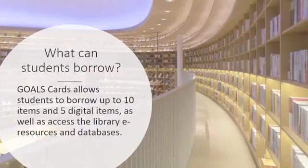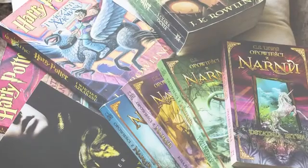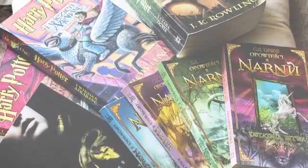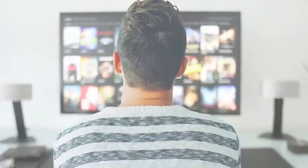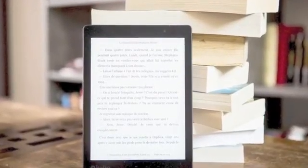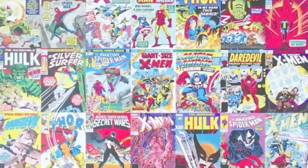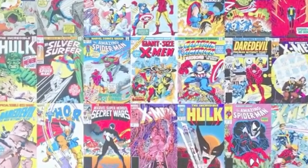The GOALS card enables students to borrow up to 10 items and 5 digital items, as well as access the library e-resources and databases. You can reserve books and movies online or over the phone to pick up at the library if you're unable to come in. You can also borrow digital books and audiobooks online. You can access our online database via NC Live for homework and projects. And you can also borrow graphic novels, magazines, and music.